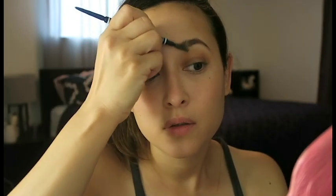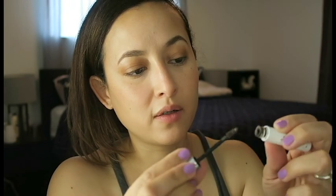This one tends to be a little darker at times because I need to fill it in a little more than this one, but so far, so good. So then after I do that, I go to my trusty boy brow. Like, you can't even see. It's Glossier boy brow, and I don't like to use too much, so I try to take off a lot of it right there.